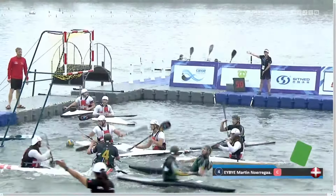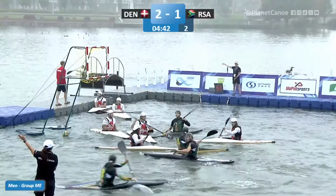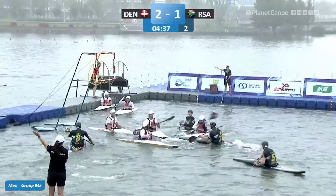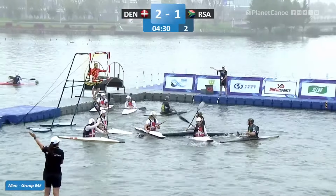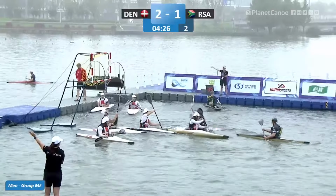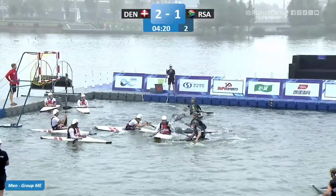Good stop there from the Danish. Good refereeing control from Andy Fearos. The ball just sat behind the Danish. They're not obligated to help South Africa get the ball at all. Certainly if I were in their position, I wouldn't help either. 1 minute and 34 seconds left on the sin bin timer. Denmark down to 4. They've abandoned the press because they know they are outnumbered.